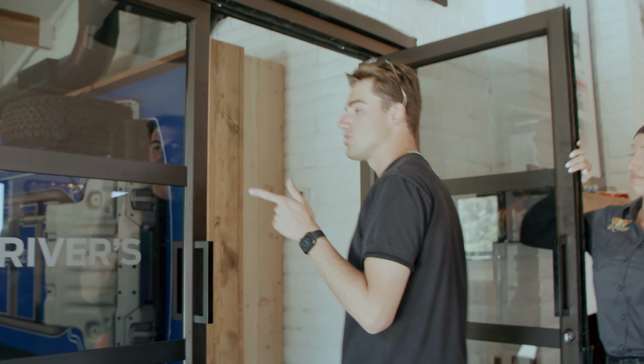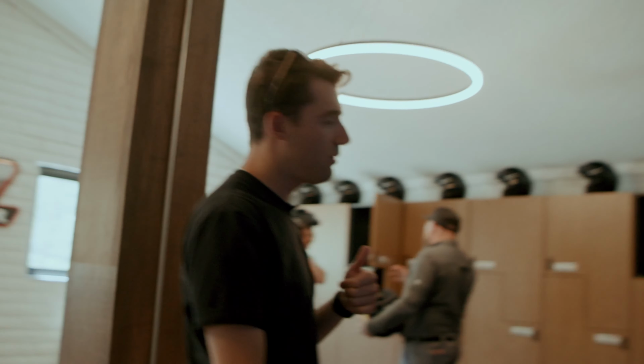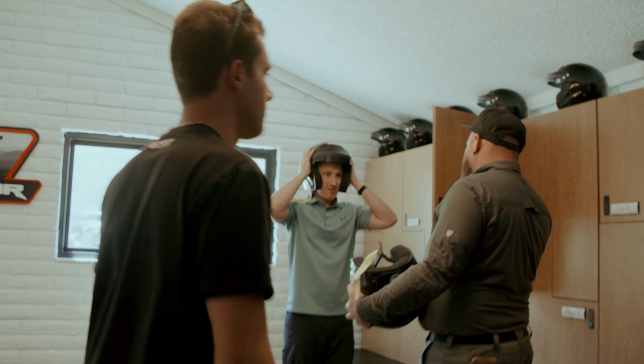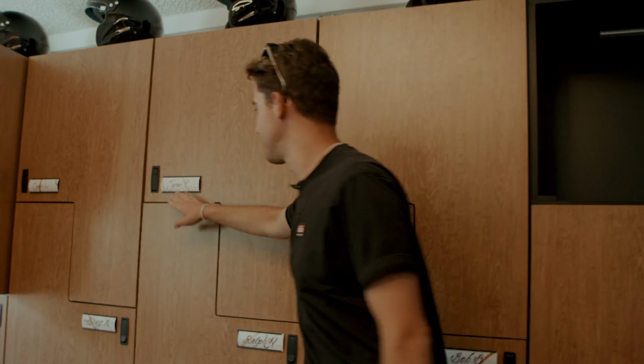Now we're gonna head in the driver's lounge to get fit for a helmet for our afternoon high speed Ultra 4 course. So trail guides here are gonna help us get all ready to go. That's preference. That looks good. Yeah, I would go with that, because remember, you are gonna have the chin strap as well. It's my own locker.